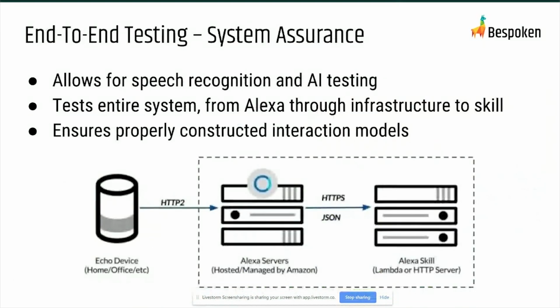But so then the end-to-end testing, as we mentioned before, this is the other side of testing. And so this is about testing your skill as a whole. This is about also making sure that speech recognition and AI works correctly. We're going to go into a little bit more depth on this, but the way in which we do this is we actually generate audio that looks like it's coming from an actual speaker. We send it to Alexa. That in turn sends it to your skill. The skill comes back with a reply.